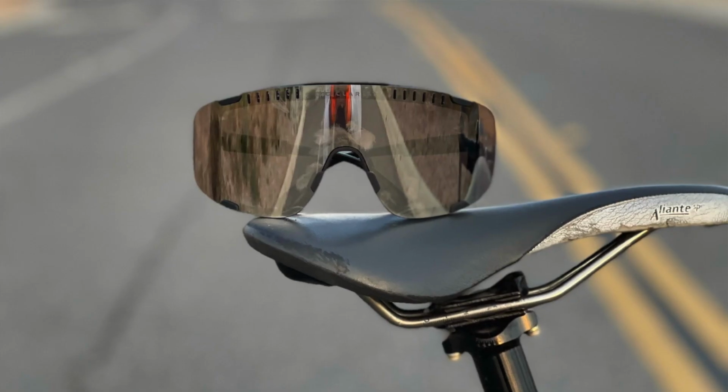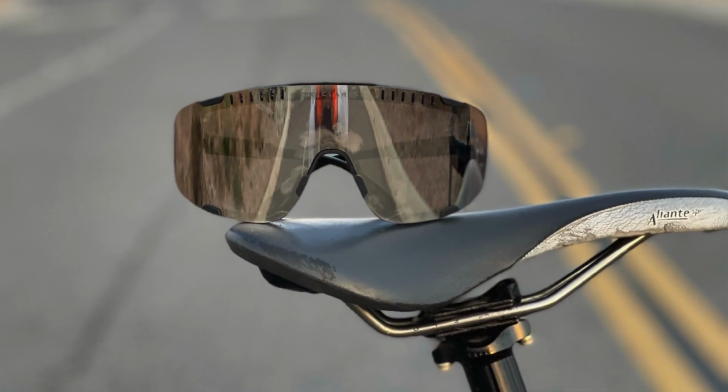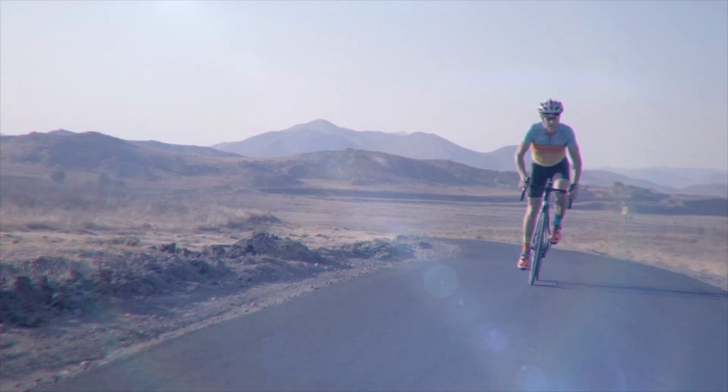So my friends at POC started sending me sunglasses and helmets to evaluate about a year ago, and they just sent me another round of gear to test. There was a pair of the new Devours in the box, so I thought this would be a good time to run through everything they've sent me, which we'll do right after this.